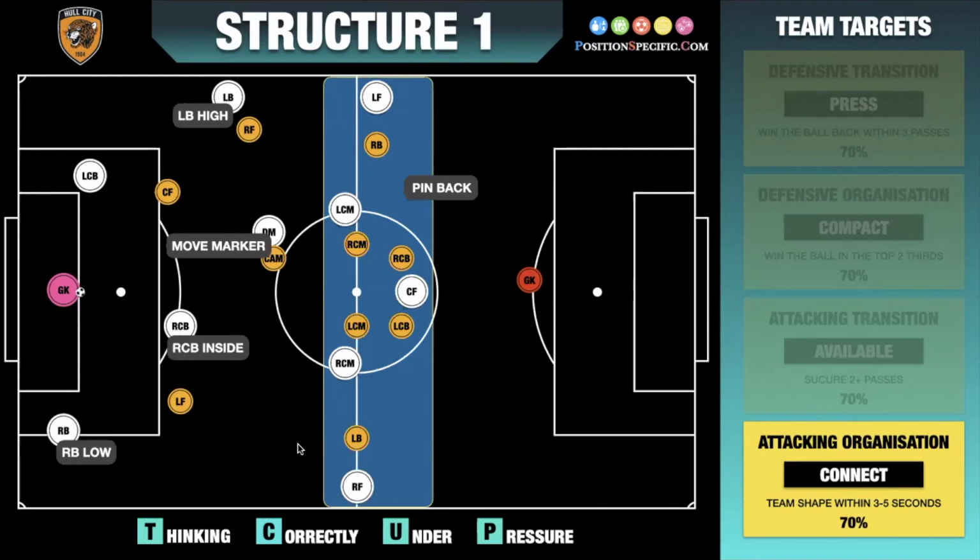So what we wanted to do was be a little bit lopsided. Down the left-hand side, we wanted to keep our fullback in an advanced position. We asked our midfielder to try and move the marker to the left-hand side of the pitch. Left centre-back in a traditional position. Then our right centre-back comes in between the central forward and the left forward, just to see if he can draw this player in.